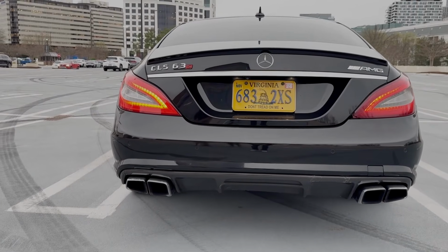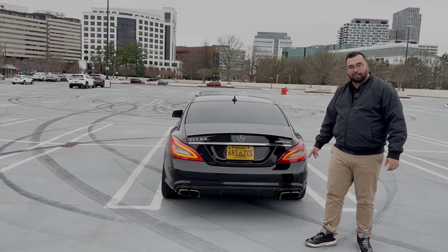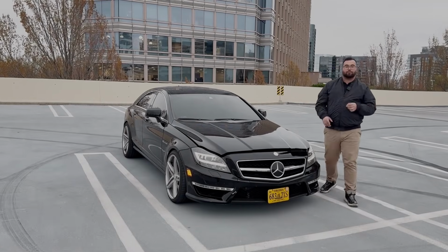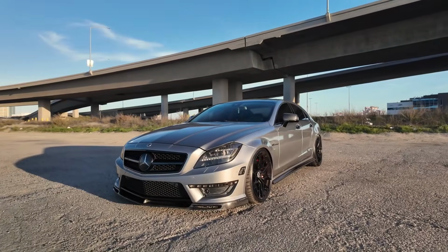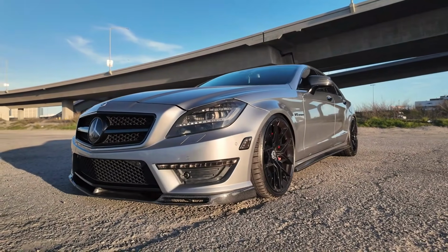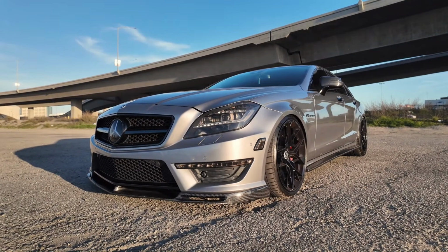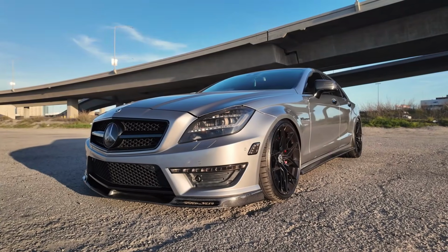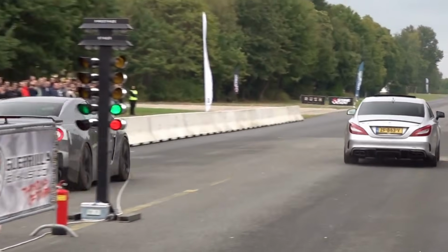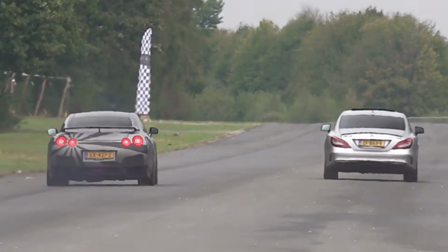Let's be real. The C218 CLS still looks better than most new cars on the road. Over a decade later, the body lines are sculpted, not bloated. The rear fenders flare out with real AMG muscle. The front grille is aggressive but not try-hard. And those LED DRLs, straight up menacing. It walks this perfect line between luxury and menace, like it belongs in both a Monaco hotel valet and a street race in Tokyo. It's low, it's wide, and unlike a lot of modern AMGs, it actually looks clean. No fake vents, no gimmicks, just form meeting function.